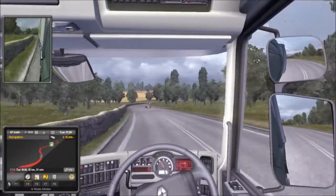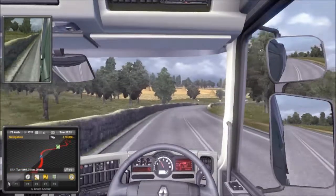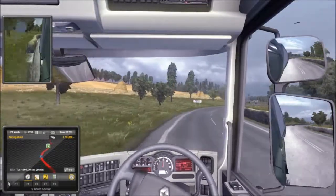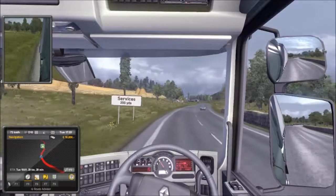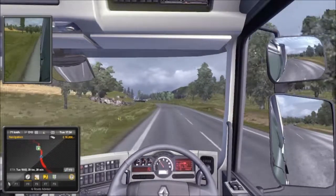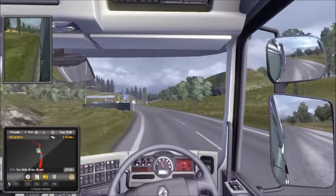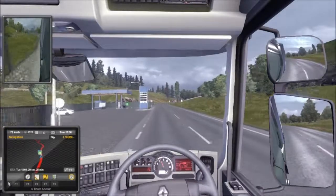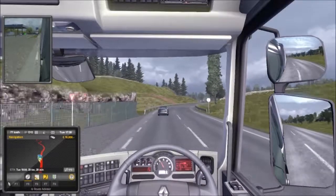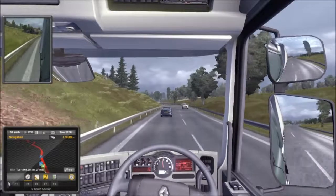So far it's gone quite neatly regarding the left-hand driving. I should probably not have said that, because I'm gonna screw up soon enough. Let's just take caution. Small gas stations here, and you just recklessly drive out in front of this big truck? Crazy man.